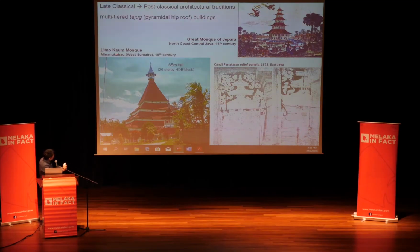But Limau Mosque in Minangkabau, West Sumatra, is 65 meters tall up to here. It's got one central column, the Tonggak Macu, the Tiang Mercu, and all of these are upper stories, so you can actually go up.